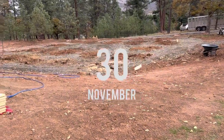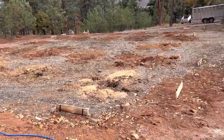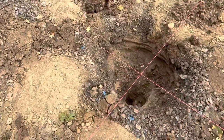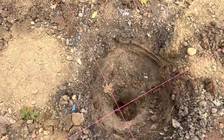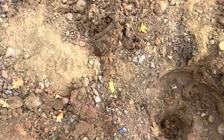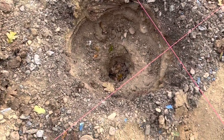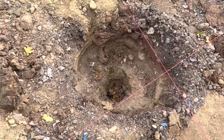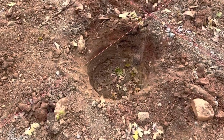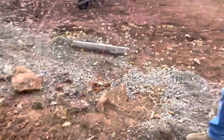Drilled. They're not all that deep. This is the most shallow hole, about a foot, foot and a half. It hit solid bedrock. That hole in the center is from a rock drill bit that we use to try to break up some stuff, but that's as deep as it'll go. This is the second shallow hole, about a foot and a half. The rest of them are about 2 foot.